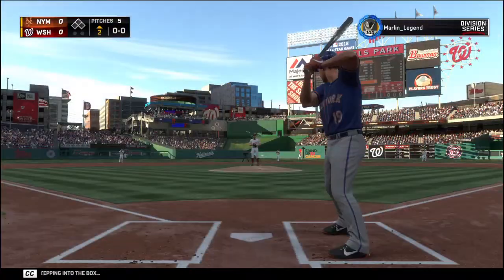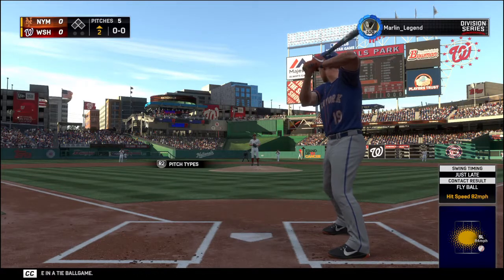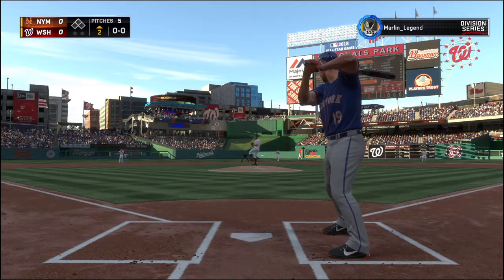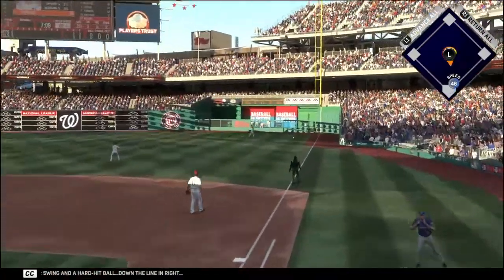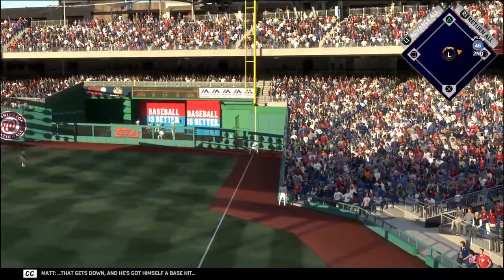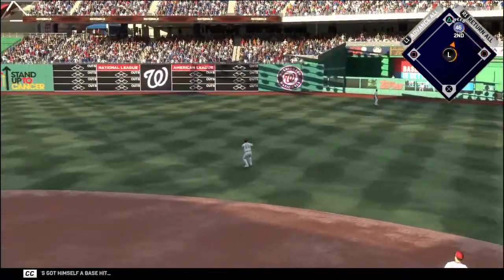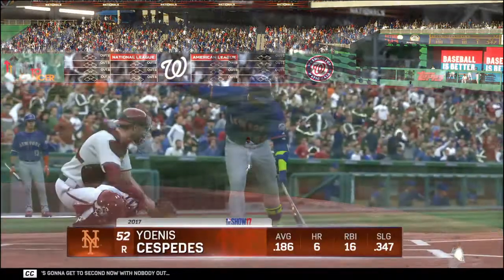Stepping into the box, Jay Bruce. He'll start things out here in a tie ball game. Number 19, Jay Bruce. Swinging, a hard hit ball down the line in right. That gets down, and he's got himself a base hit. And he's going to get to second now with nobody out.